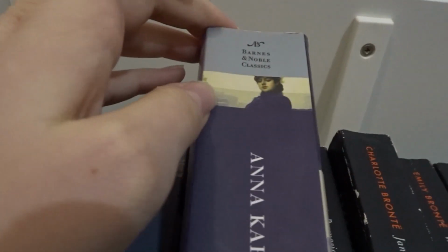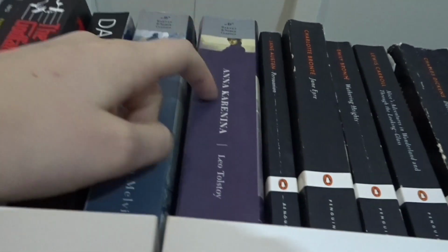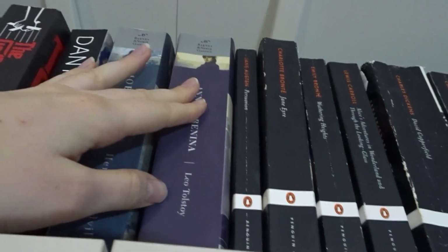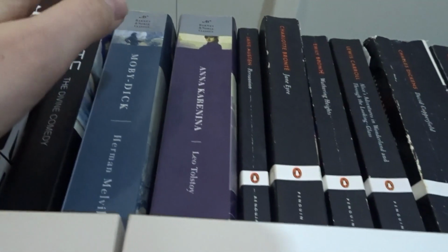That one's by the same publisher. What is that? Barnes & Noble's Classics. Anna Karenina by Leo Tolstoy. Really enjoyed that one. Hate the main character. But yeah, I really enjoyed that. Also Tolstoy and I share the same birthday. Not the same year obviously, but you know.